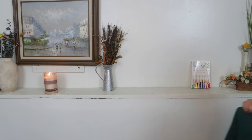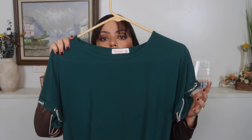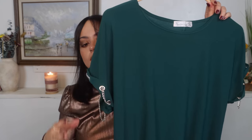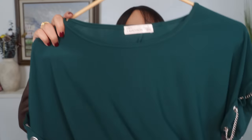And this is a gorgeous green. So here we have the beautiful pine, rich and deep. My favorite part about this top is this beautiful silver chain that goes all around the sleeve. I love that it is silver, so it is going to work with your color palette. And again, another flowy piece, but the color is just absolutely outstanding.